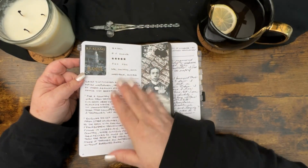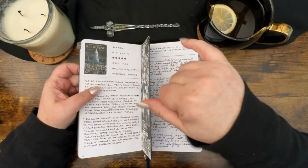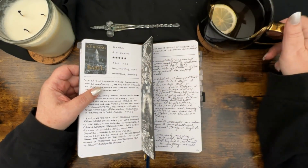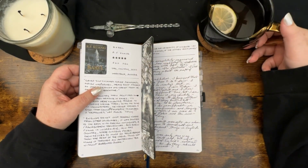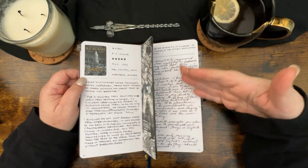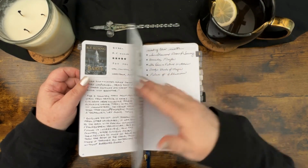I have the book information here, quotes from the book here, and then my thoughts about the book here. I loved Babel. I thought it was ridiculously researched. I just can't even explain the level of research that went into this book. I'm also fascinated by language and the evolution of language, and that all worked in my favor, let's just say.